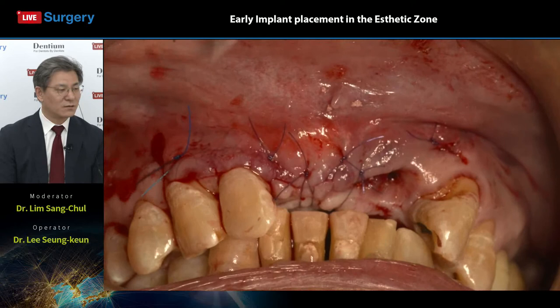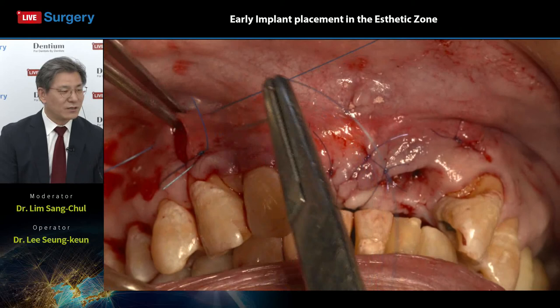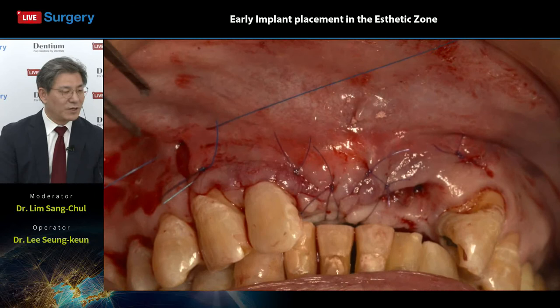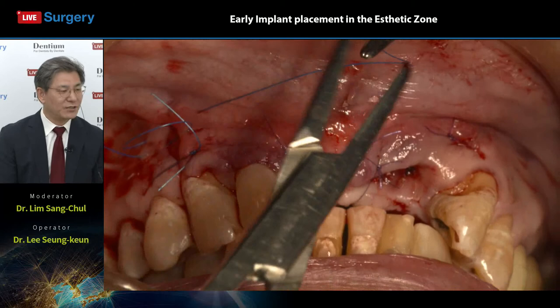Good. Very nice. So as you know, I want to say something about this three-positional implant installation. First of all, I already explained the vertical depth, 3 millimeters from the adjacent teeth CEJ, and medial and distal 1.5 millimeters minimum from the adjacent natural teeth, and between implant fixtures, platform to platform, 3 millimeters should be separated for the interproximal bone preserving, right?